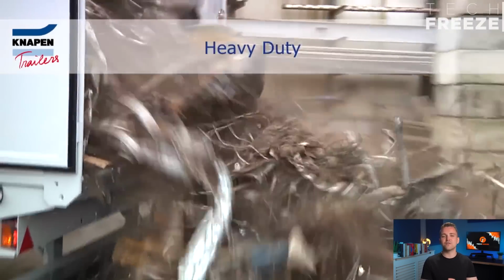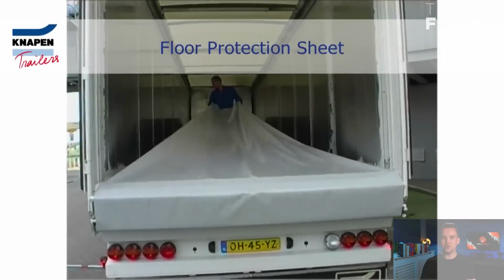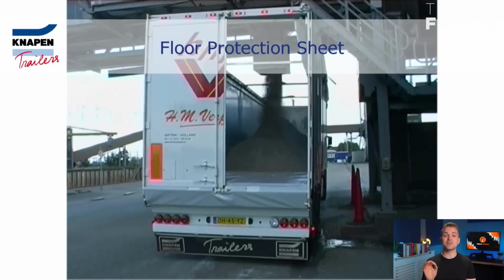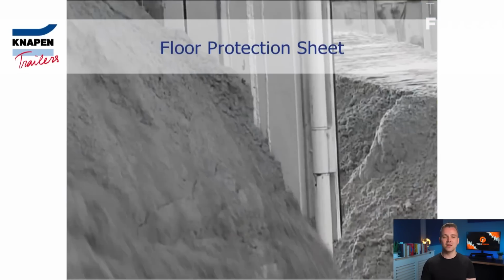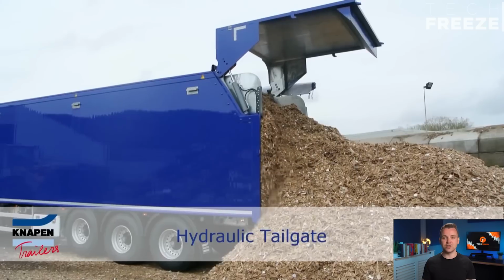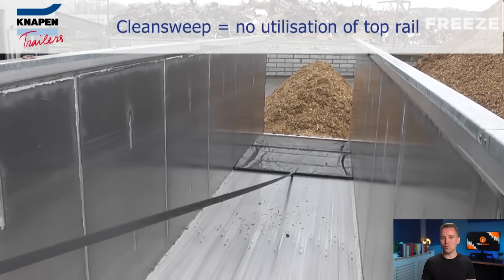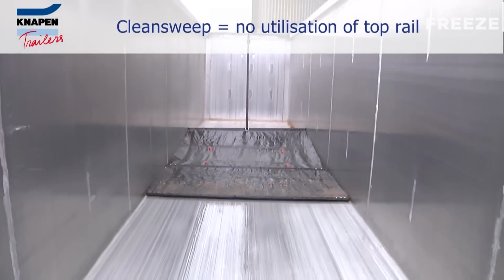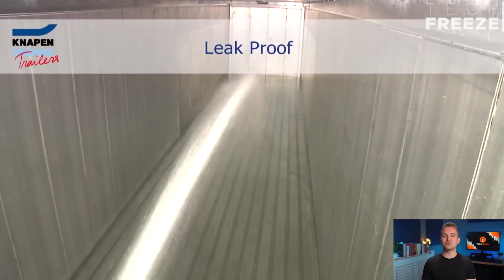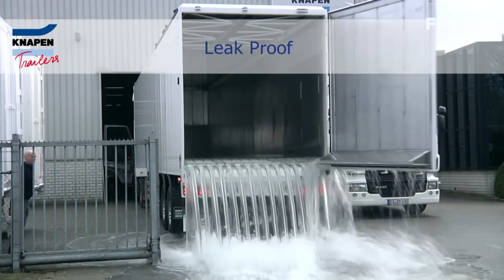This design gives a flexible solution for easy unloading of goods, such as scrap metal, hay, and manure. Napon Trailers can create specific solutions according to your need. The company is well experienced with an array of innovations, like the floor protection sheet, and a variety of truck unloading solutions, like the automatic moving bulkhead. Napon ensures their trailers are leak-proof, equipping them for a variety of applications.